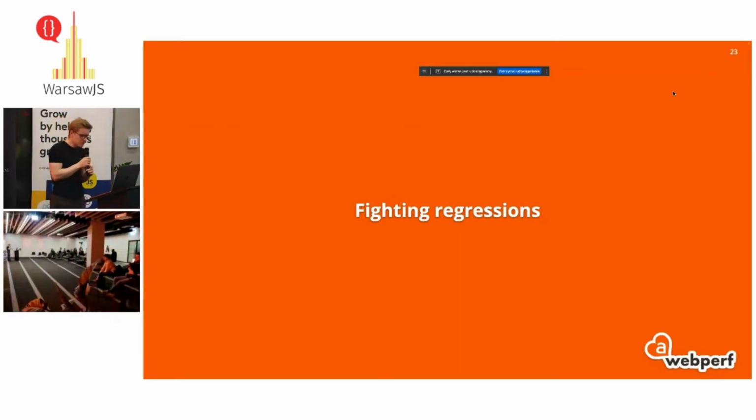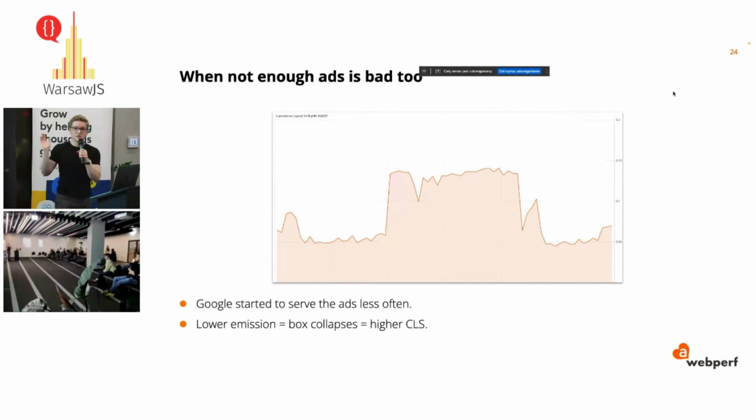All right. But I wouldn't want you to think that working in a web performance team is only doing some cool improvements everybody loves. It's also fighting regressions, and there are some weird ones. The first one is still connected with the CLS that I already told you about. There was this huge jump in this metric back on the listing pages. We just thought, oh no, not again. And what actually happened, our assumption that everybody is served the ad was just wrong.